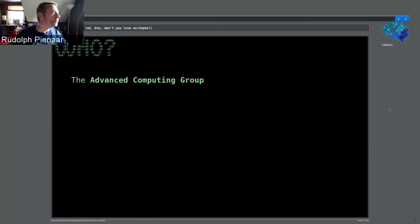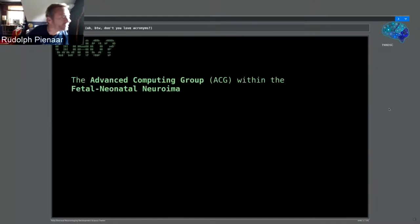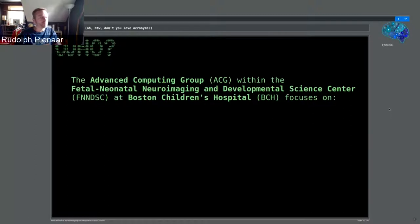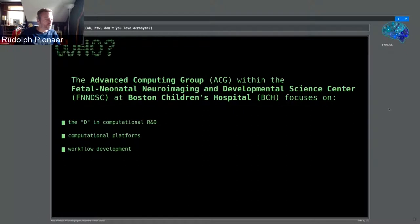All right, so who are we? So we're a group, the advanced computing group within a mouthful, the Fetal-Neonatal, Neuroimaging and Development Science Center at Boston Children's Hospital. And as a computing group, we focus a bit more on the D side of computational R&D. We look at computational platforms, workflow development, somehow deploying existing compute, and also some new de novo research solutions.